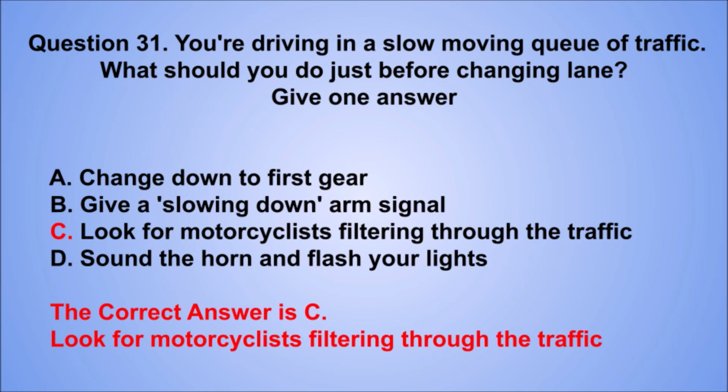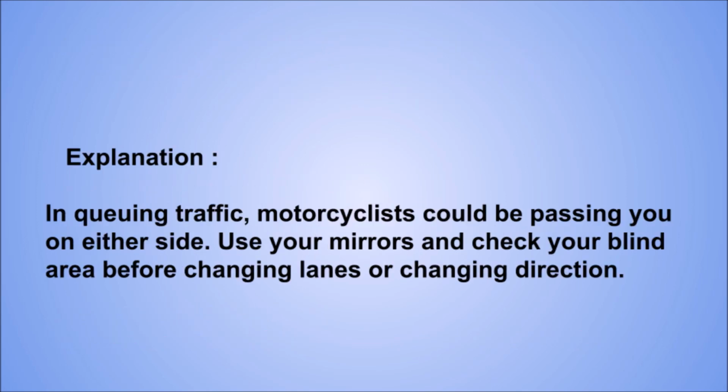Look for motorcyclists filtering through the traffic. Explanation: in queuing traffic, motorcyclists could be passing you on either side. Use your mirrors and check your blind area before changing lanes or changing direction.